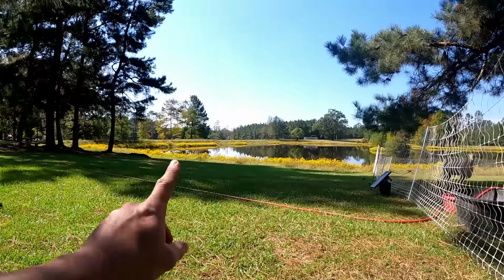See all these yellow flowers? This time of year it's just so pretty. It goes around the whole pond. We weed eat most of the time around the pond, but this is the only time a year I let it grow because it's just absolutely beautiful. It goes literally around the whole pond or lake. This is about 6 acres, I think, of a pond, I would say. So I don't know if I'd call that a lake or pond, whatever it is.